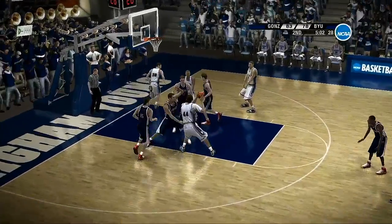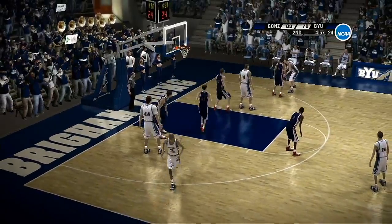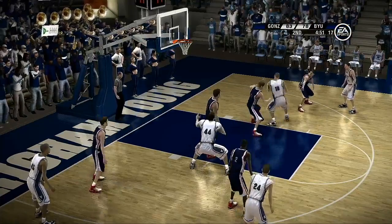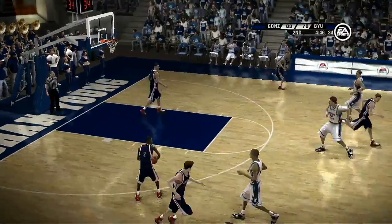Dumps it in. In the paint. Ball comes back out from the post. I tell you, Brad, you've got to have a post player that anticipates and knows how to find the open man. Fake. For the deuce. Rims out.